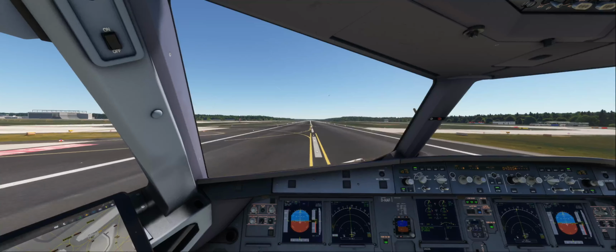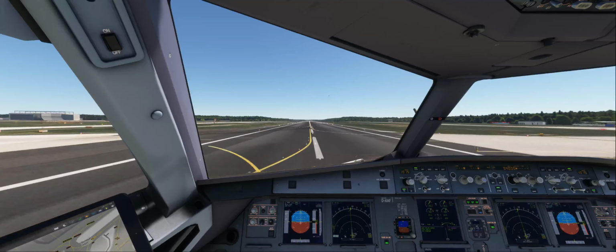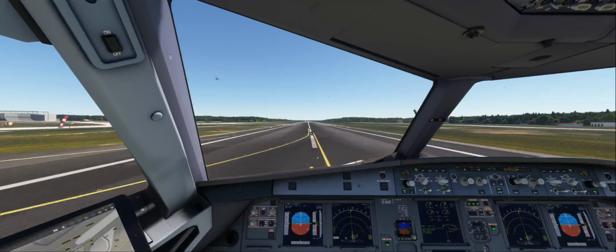Flex, SRS, NAV, auto thrust blue. Thrust is set. Speed alive.